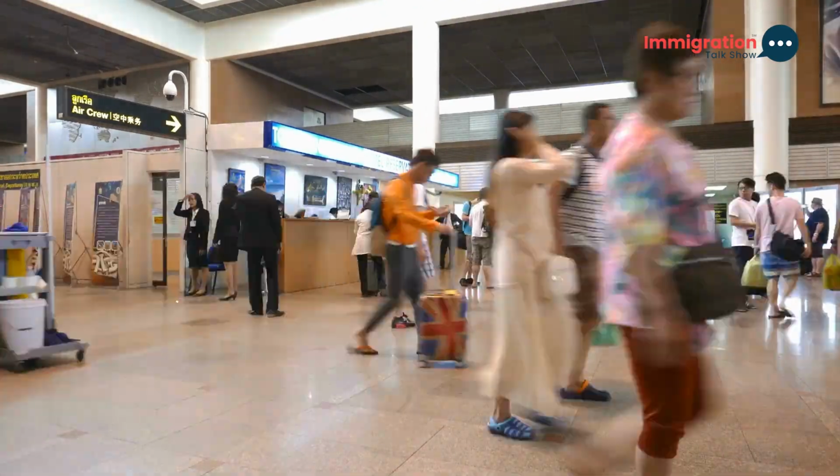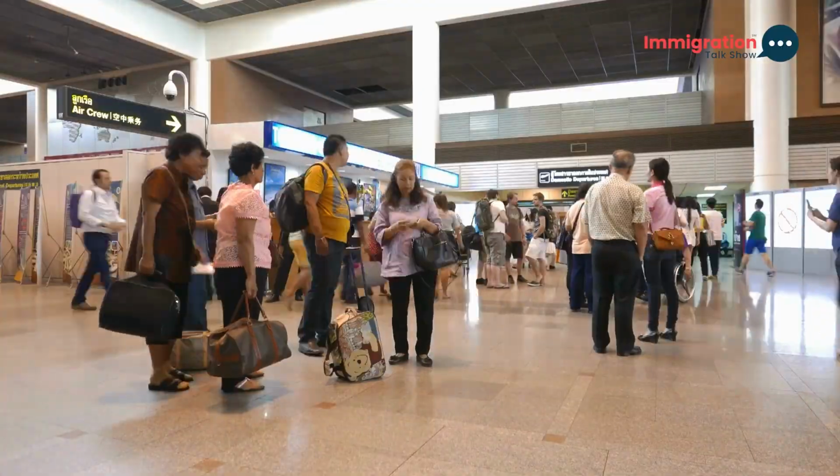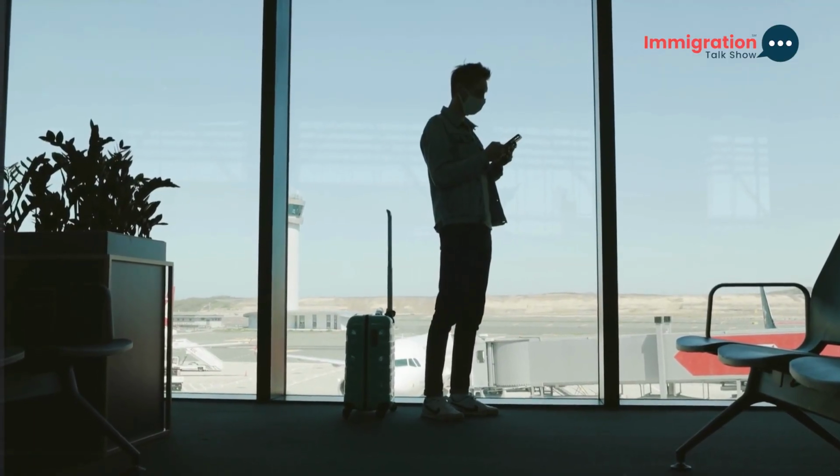So the short message for everybody is, anytime you travel out of the country, that travel will reset your I-94. So whenever you're traveling out of the country, always download your I-94 immediately and make sure everything is right. If your I-94 got reduced, at least you know that you have to act and apply for an extension before your CBP I-94 expires.